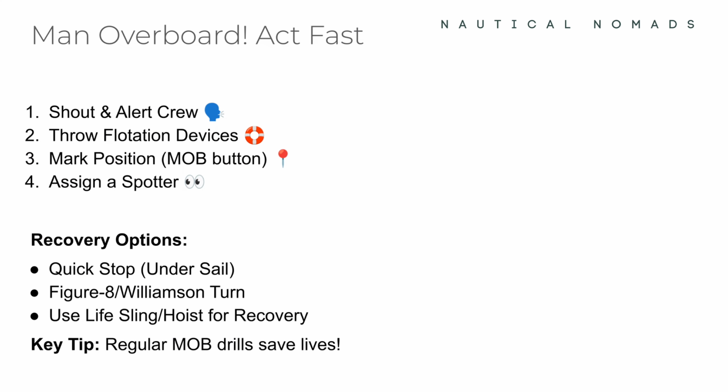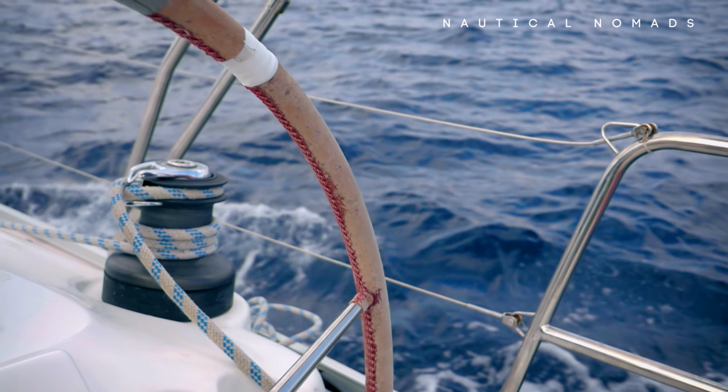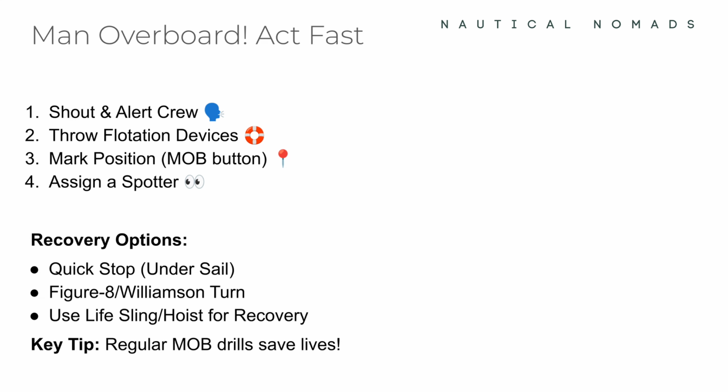Step 2. Maneuvering the yacht for recovery. The choice of maneuver depends on wind, boat type, and available crew. 1. Quick stop method. Under sail. Immediately head up into the wind to slow the yacht. Allow the sails to luff while maintaining visual contact with the MOB. When close, furl the headsail and prepare for recovery.